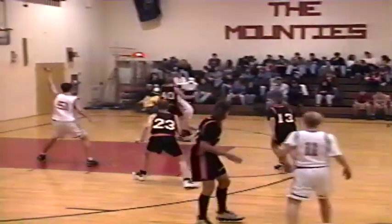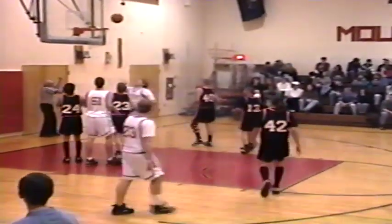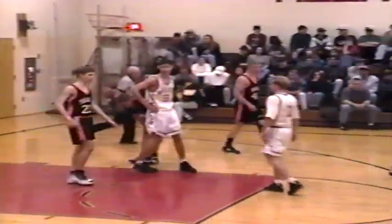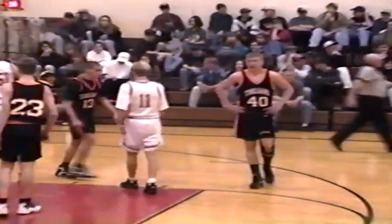Ahead quickly for Emmerich. Emmerich will slow it down. Now he works it over onto the wing. Puts a shot up for 2. No good. And on the rebound, hustling for it over here is Romig. He'll drop it back over here for Hoy. Inside for Emmerich, and Emmerich is going to be held, and Sean Rao will pick up his 3rd personal foul. Sean picking up personal foul number 3.